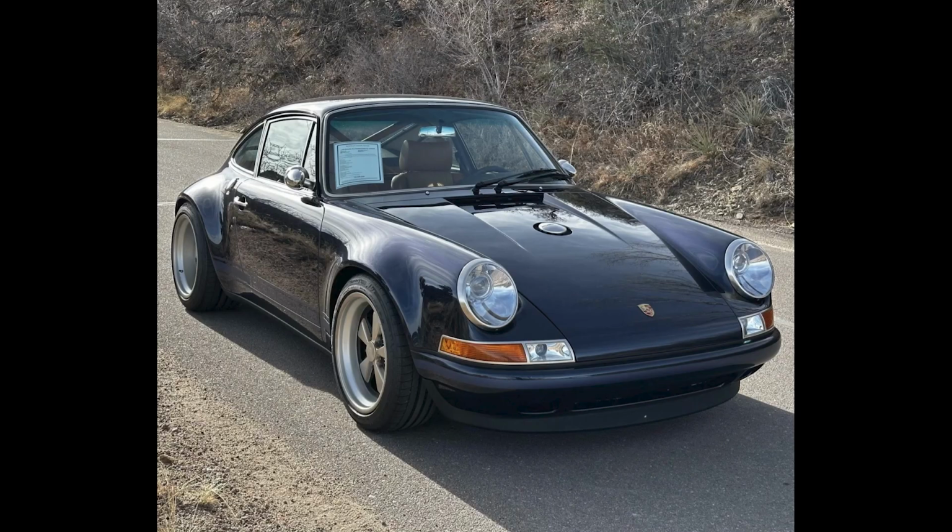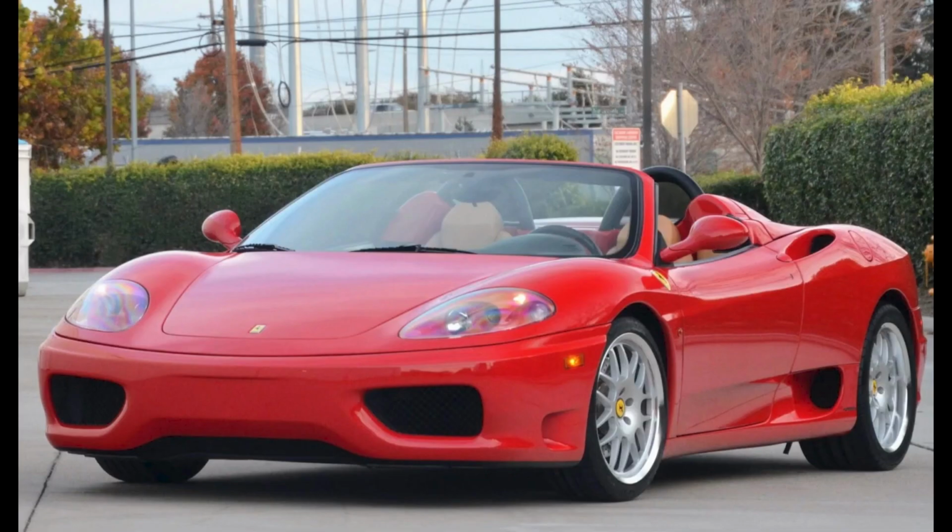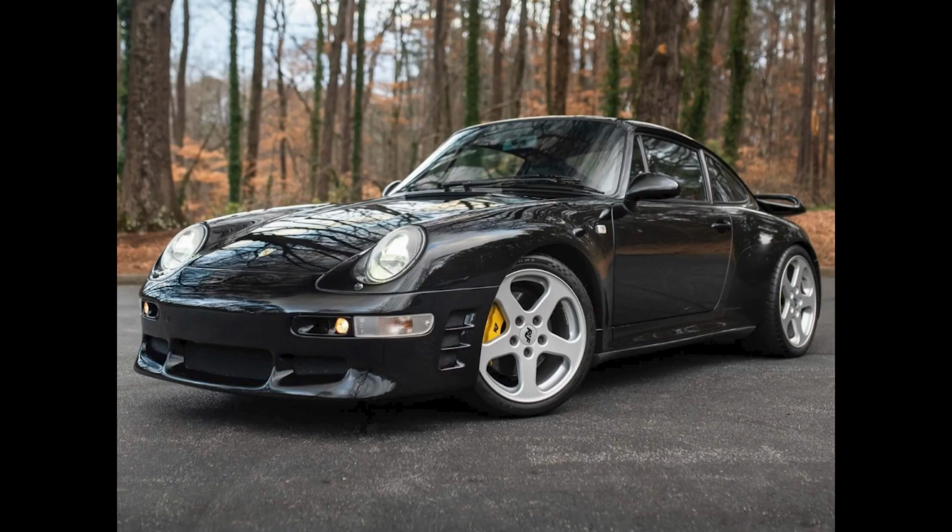Ending in 11 days, a 1990 911 C2 by Singer is currently bid to $876,000. Concluding in 6 days, a 2002 Ferrari 360 Spider, current bid is $71,777. On PCarMarket, ending in 2 days, a black 1997 Porsche 911 Turbo, modified by Rofu, with 70,000 miles, has a current bid of $180,000.